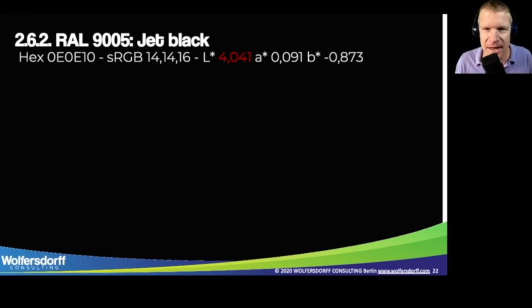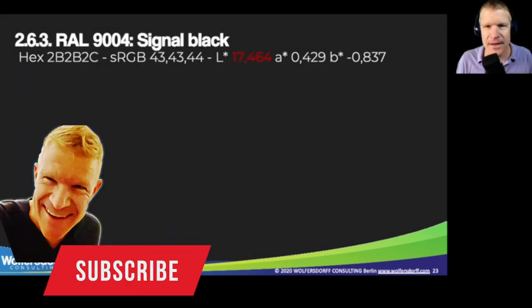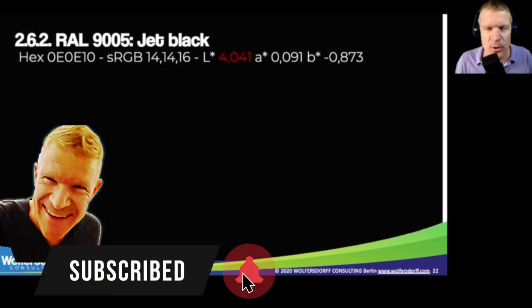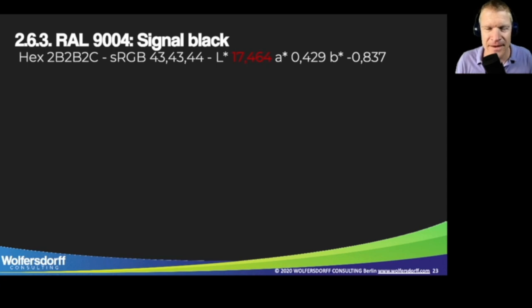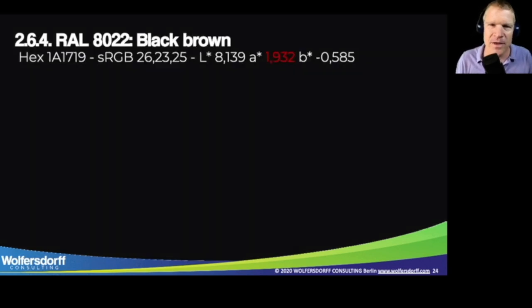We've discussed the LAB values already. Now, if you compare with signal black, I go back and forth. You can see signal black is much more gray, much lighter. As you can see, I highlighted the L star value of 17. It's much higher in the L axis. Now we go down and we look at shades. The shade is the redness or the greenness, blueness or yellowness of the black. And here we can say this is a black brown because the A is close to 2.